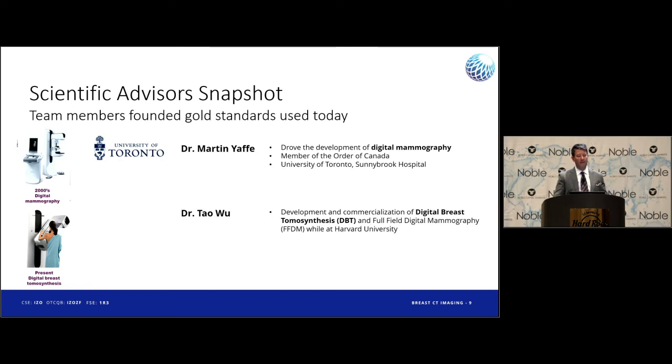He has joined our advisory team. And Dr. Tao Wu, while he was at Harvard, worked under Dan Kopans and developed full field digital mammography and digital breast tomosynthesis. He went on to work at Hologic, helped build out that market for Hologic, taking that technology with him, and then left Hologic and has joined our advisory team.